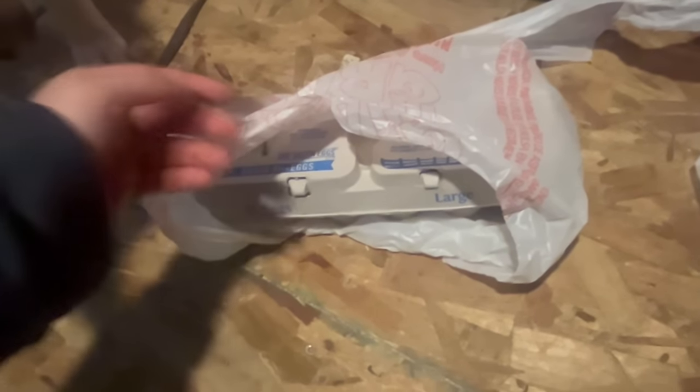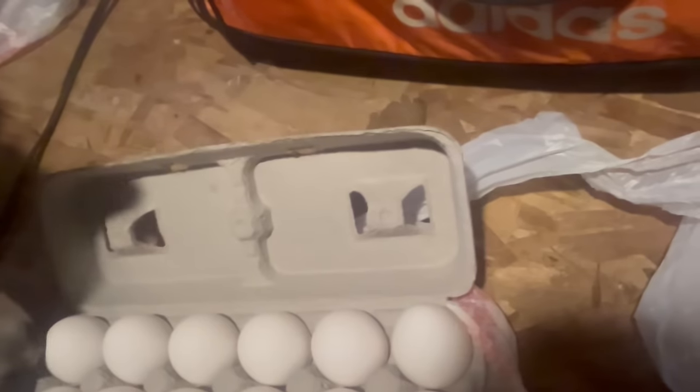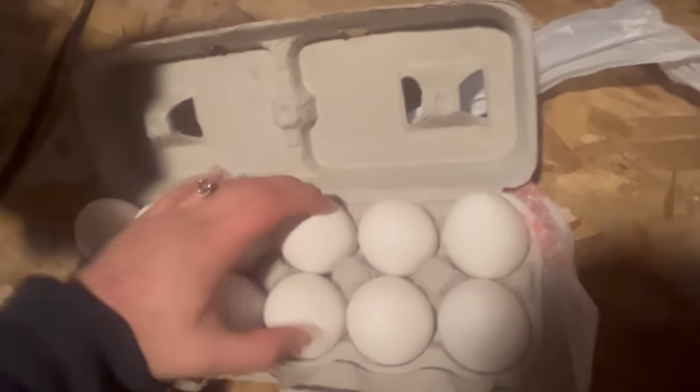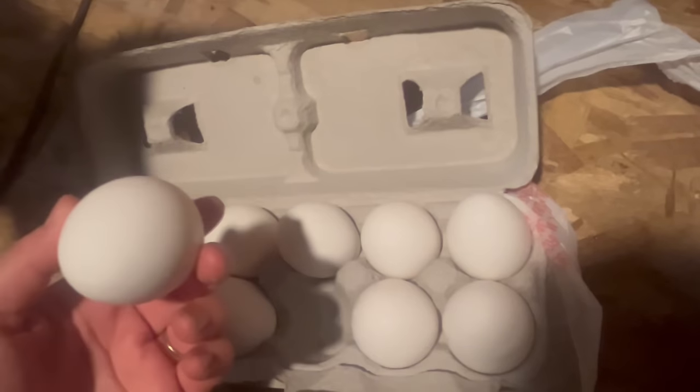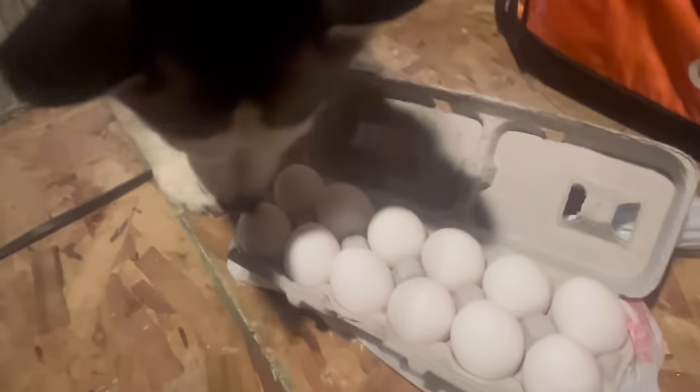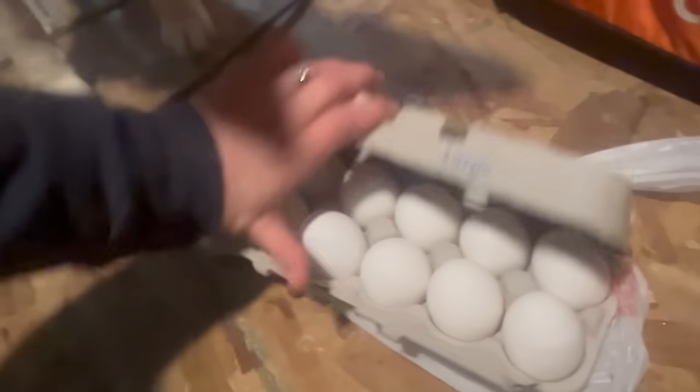All right, we kept them. As you can see, the bag in the parking lot broke and the eggs fell on the ground, so if they survived that, I'm going to be very impressed. She's being nosy. Ooh. Actually, though. Oh, that's fine. Ooh, I think they all made it. What do you think, Irie? They made it. All right, not for you. Back up. Last time you had an egg, you puked it up.